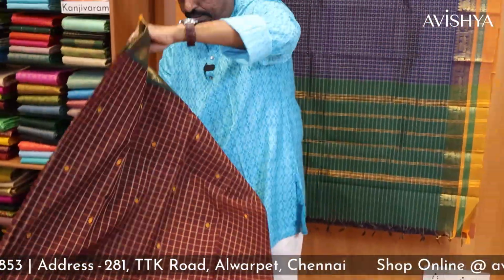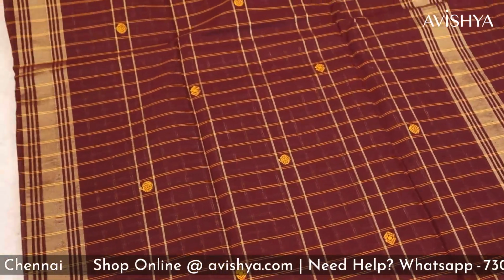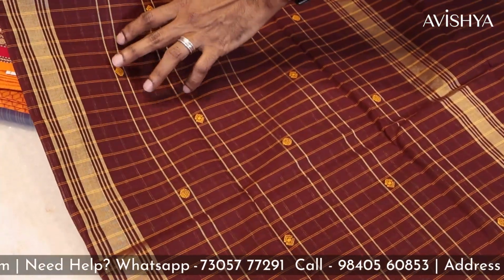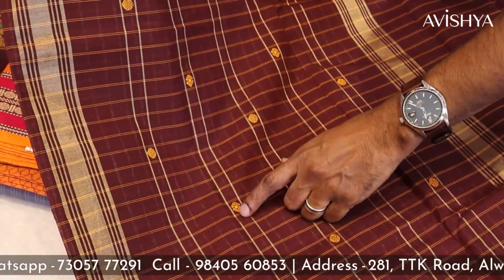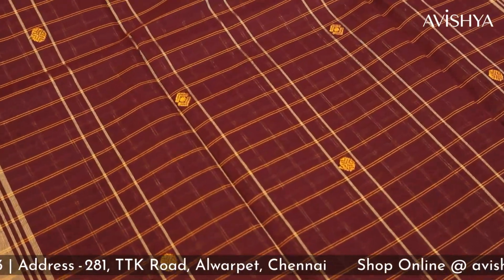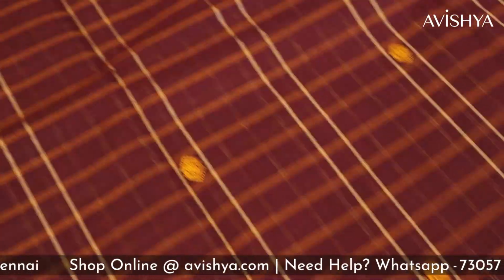Let's see what the pallu looks like. Yeah, nice pallu. It's relatively simple, but it's got beautiful work again. Lovely seer pallu background in which lovely booties have been woven, Rudraksham booties, and there is a very typical booty, which has got two arrow marks and a circular booty in the center. It's a very nice special booty, which is contrasting nicely with the background of the pallu. So this is how the pallu looks.